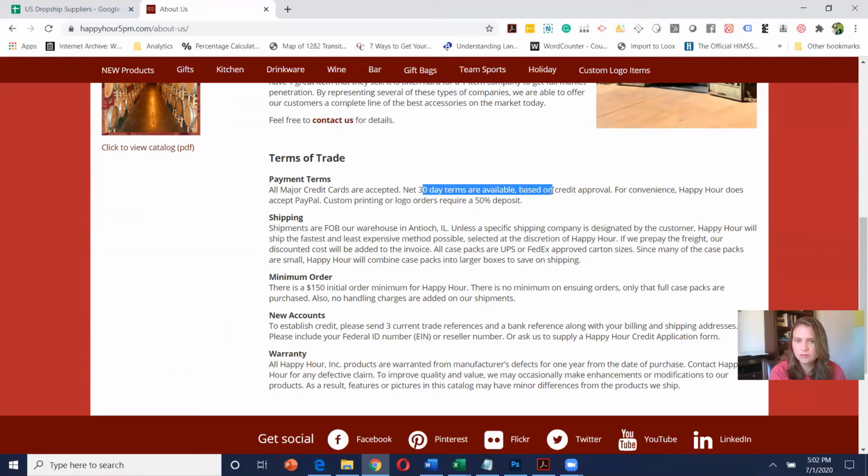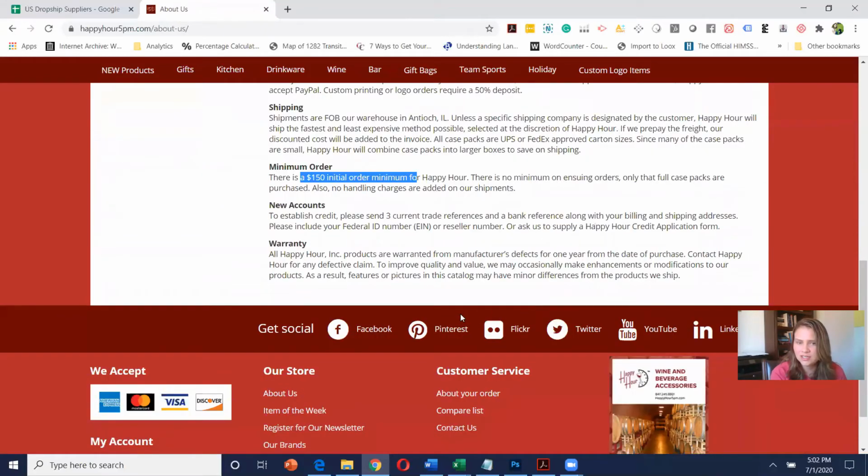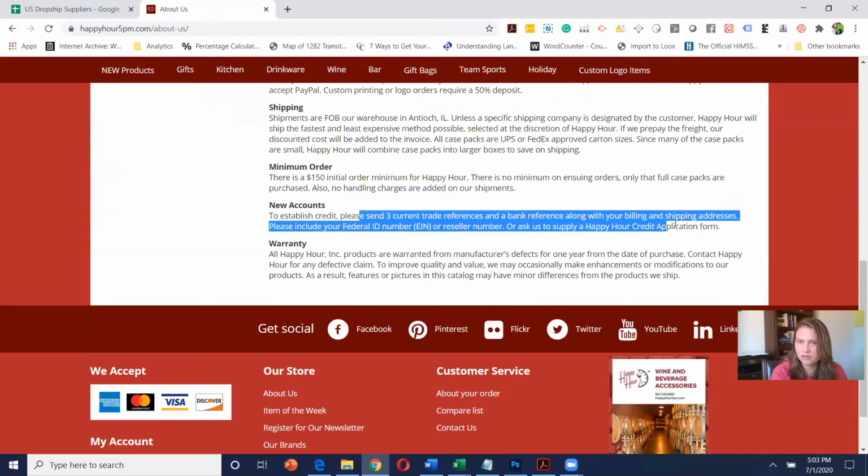Net 30 terms, on credit approval, it's pretty cool. Custom printing logo orders, $150 initial order minimum. So that might be a red flag that maybe these people aren't really going to be drop shipping friendly, right? And then let's see, new accounts. Please send 3 current trade references, bank reference, federal ID number, EIN, or reseller number.